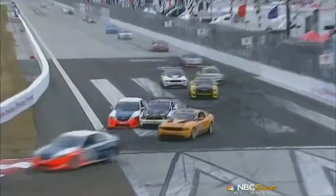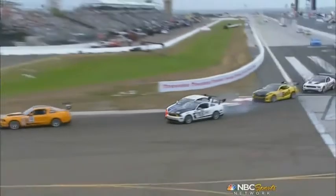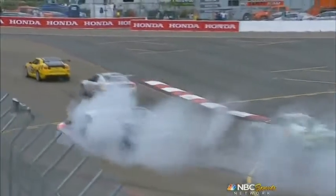Here's a look at it, Cal, and just turned in and boom. Yeah, I mean, I think there was room there for both of those guys to get through there. I mean, Nick was a little bit optimistic there down the inside, but certainly if Rich had seen him, he could have maybe given him some racing room there.